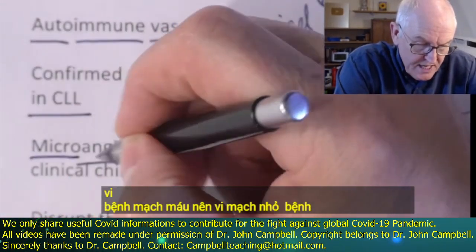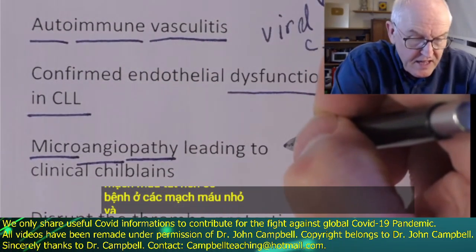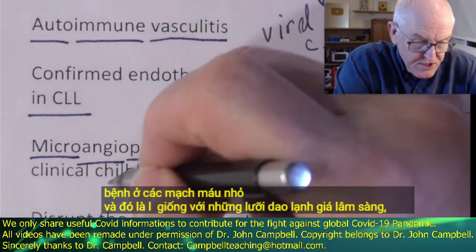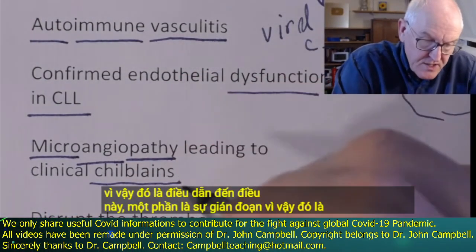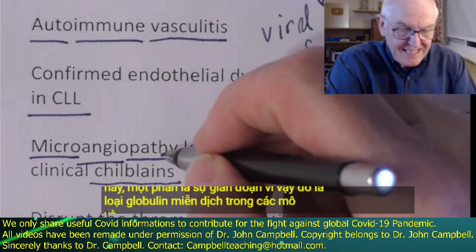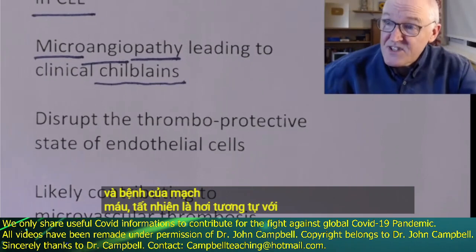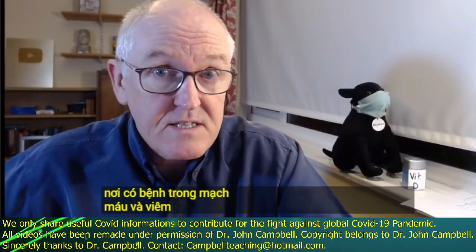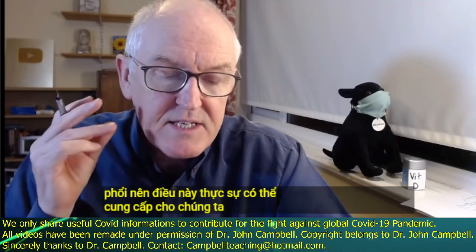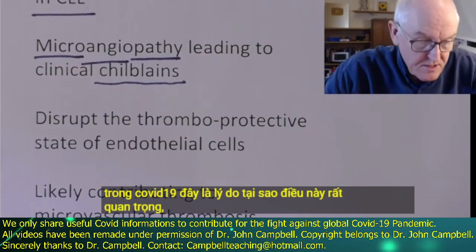Microangiopathy, so micro, small; angio, blood vessel; pathy, disease of. So there's disease in the small blood vessels, and that leads to clinical chilblain. So that's what's leading to this. It's partly the disruption. So it's the immunoglobulin type A in the tissues and the disease of the blood vessels, which of course is somewhat analogous to what we see in the lungs, really, isn't it? Where there's disease in the blood vessels and inflammation in the lungs themselves. So this could really be giving us vital information about what is killing people in COVID-19. This is why this is so important.